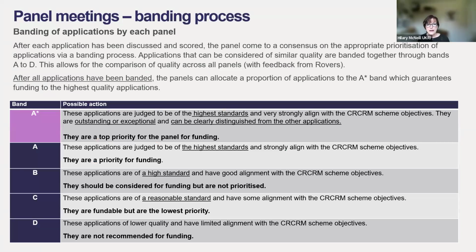I'm now going to explain the banding of applications by each panel. So after all applications in a panel have been discussed and scored, the panel must reach a consensus on prioritising applications so that they can make recommendations to UKRI. And this is done via a banding process. Applications that can be considered of similar quality are banded together through bands A to D, based on the definitions in this table. And this allows for the comparison of quality across all panels.